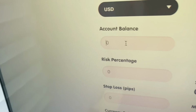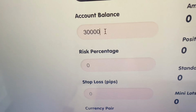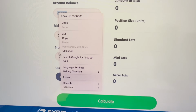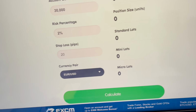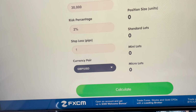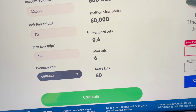So now let me try to put in $30,000. Let me show you guys the risk. This is a risk calculator that I have here, and I intend on risking 2% on this account today. That's like a medium risk for me, a very minimal risk. The average stop loss I love to use is 20 pips. Or let me even do 100 pips right now. So if it goes against me 100 pips, I'm expected to use 0.6.